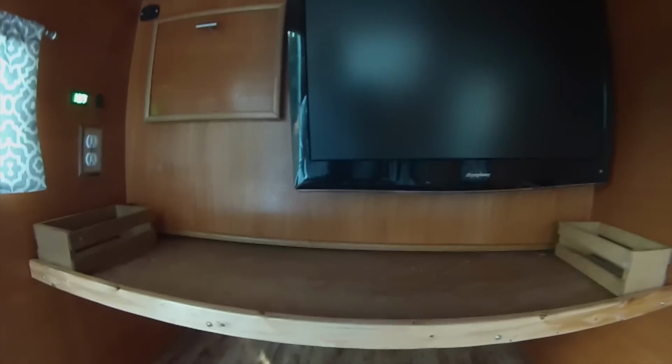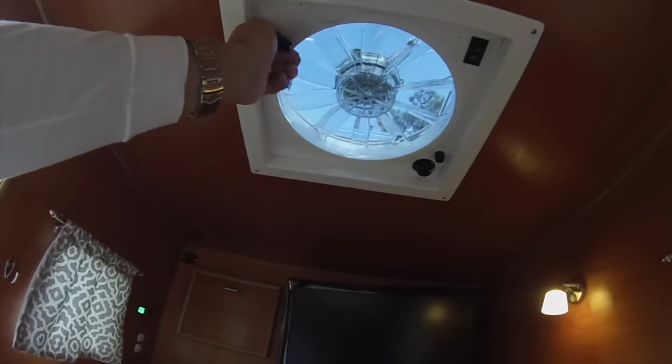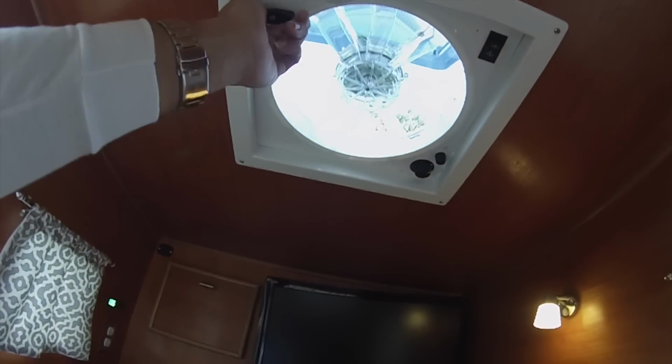You'll have a TV, which will only run off your 110, but that again is why you have a generator. You have this dome light here, which is enough to light the entire cabin, but you have 2. And you have your fantastic vent, which most of you are probably familiar with. You just open this up and select the speed.